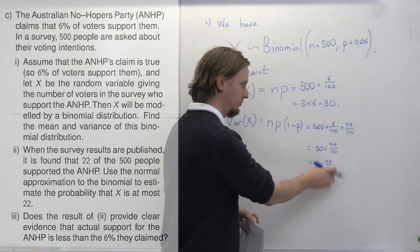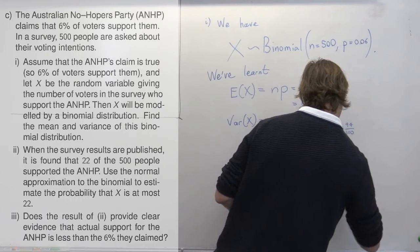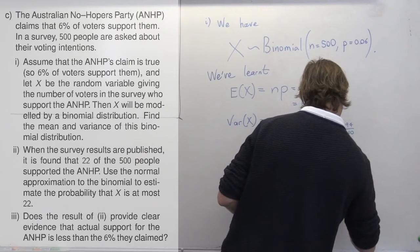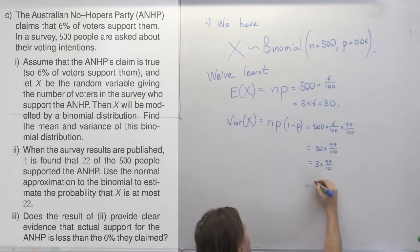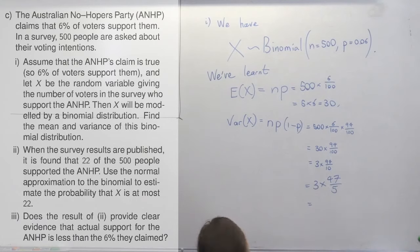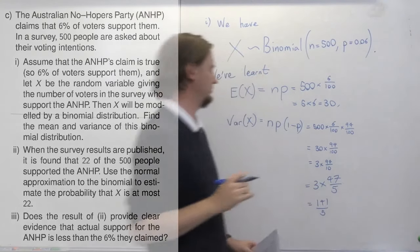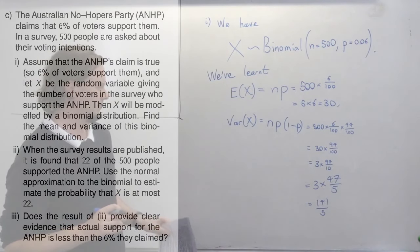One more simplification. These obviously both have multiples of 2. So 3 times 47 over 5, and so 3 times 47, that's not too small, it is a bit small actually. So far I'm at 3 times 47 over 5, and well, 3 50s is 150, so I'm going to be another 9 short of that. So 141 over 5. Does that seem right? Oh, no, but it's out of 500, so that does seem okay.